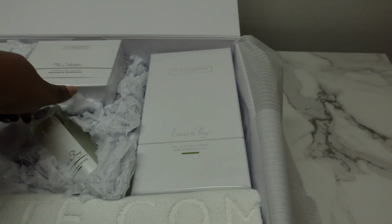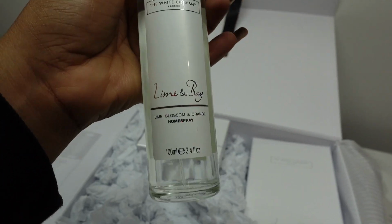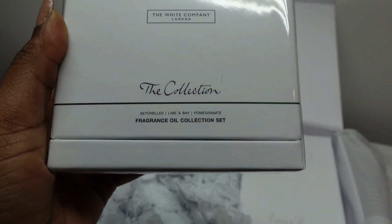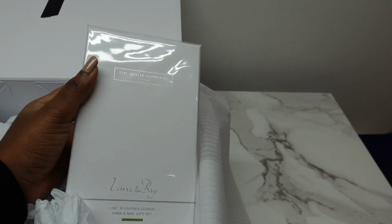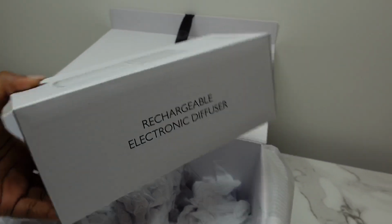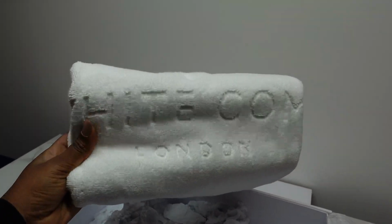Okay, so here's what we have. There's this spray here. I'm sure it smells really good. They have this fragrance oil collection set. Cute. What's this? Oh, and a new gift set. There's a scented candle, and this large box that looks like, oh, a rechargeable electronic diffuser. That is so lovely. And there's a white towel as well. Bougie. White Company is actually imprinted on it.